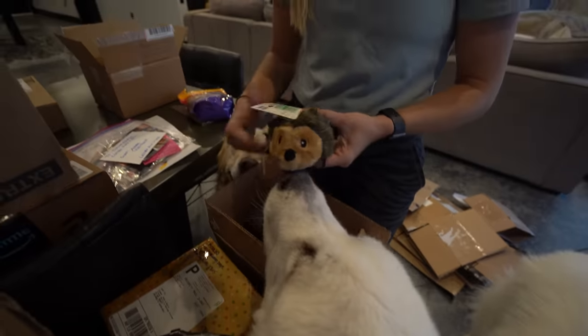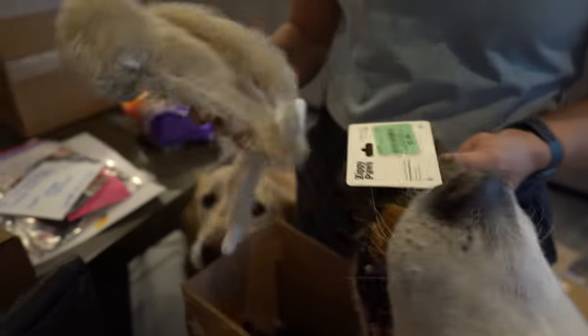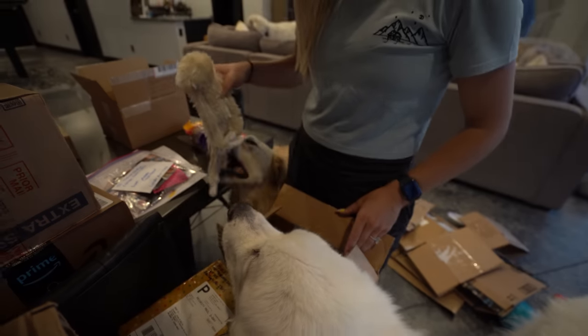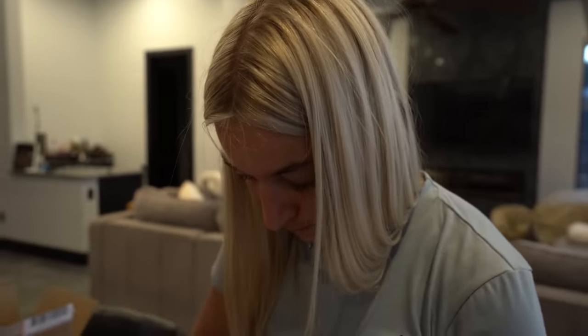Buddy, you don't really get wet cat treats, but you could have a hedgehog. Is that a hedgehog? Yeah, hedgehog. A monkey. Oh, you want the hedgehog. Okay. Good boy. A monkey if you're interested in that. Oh, you can't have both. You're acting like Cooper right now. My goodness. Being very selfish, huh?